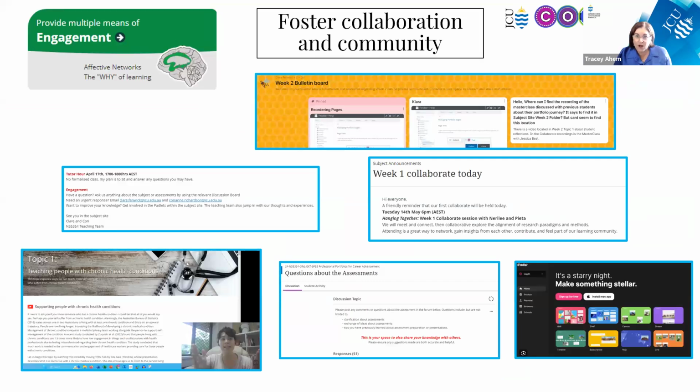We use a variety of methods to foster collaboration, and this increases opportunities for staff and students to connect. Here we've got examples of announcements, discussion boards, teaching sessions, and Padlets. And fostering collaboration and community is central to the CONNECT framework. We know from the literature that when students feel connected to their peers and the staff, they have an increased sense of belonging and are more likely to persist in their studies.